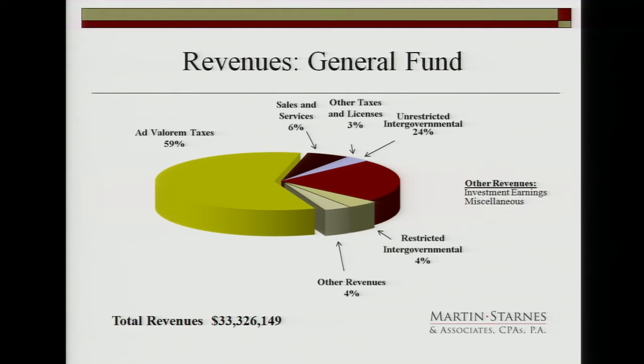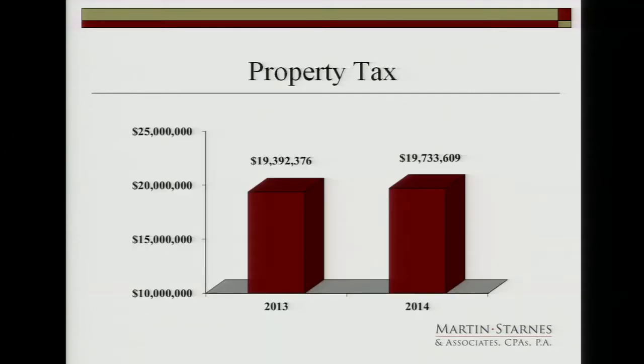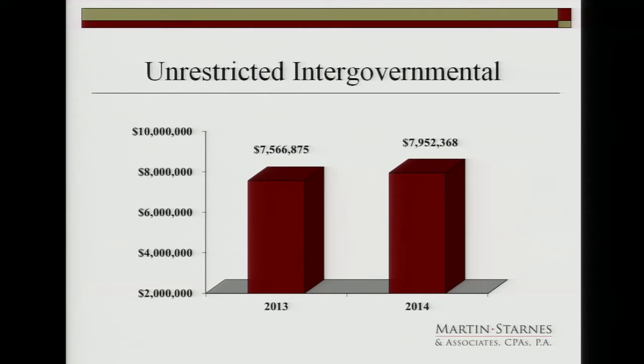You have other revenue sources such as your restricted intergovernmental, a nice fancy word for grants. Those are your grant funds. And then you can see how the pie breaks down for the other revenue sources. I've got a series of comparative slides that just shows the three largest revenues, how they compared this year to last. You can see how your property taxes stacked up in 2014 compared to 2013.